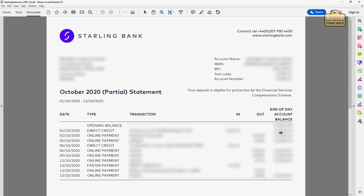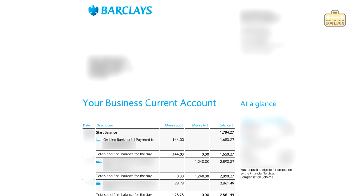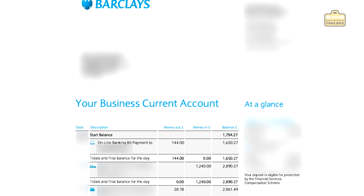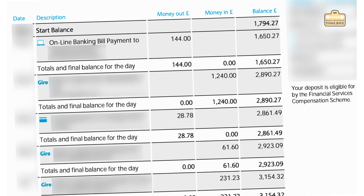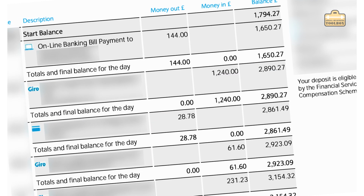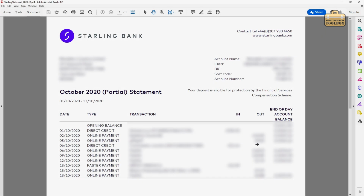I hate it when banks make statements overly complicated. Barclays, I'm looking at you, Barclays. Barclays statements are a nightmare when it comes to reconciliation because they give you a daily running subtotal, and it's so easy to accidentally enter the same transaction twice or to miss a transaction because you can't follow it through step by step. Whereas with this Starling Bank statement, it's exactly how you need statements to look.